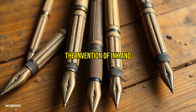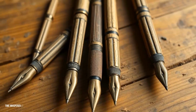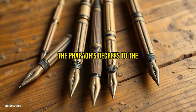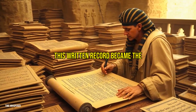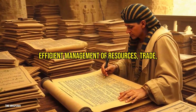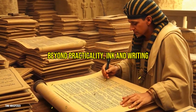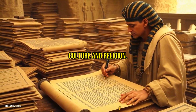The invention of ink and writing tools revolutionized the way knowledge was shared and preserved. Scribes, who were highly respected members of society, used these tools to record everything from the pharaoh's decrees to the intricate details of daily life. This written record became the backbone of administration, enabling the efficient management of resources, trade, and governance across the vast Egyptian empire.